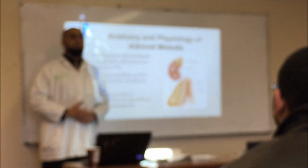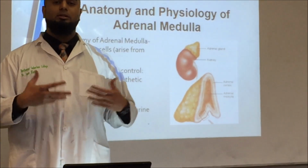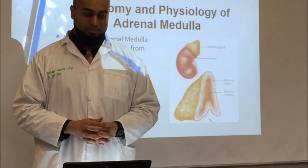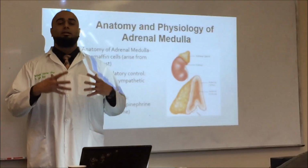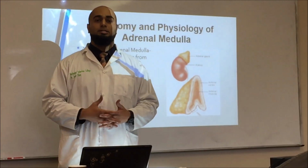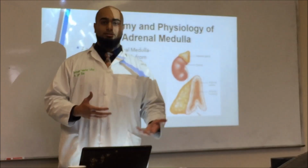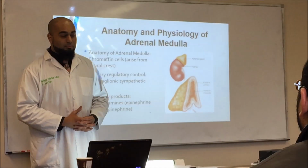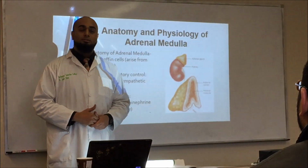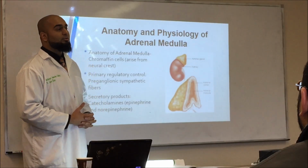When it comes to the anatomy and physiology of the adrenal medulla, the adrenal gland is located right above the kidney. It is a triangular-looking gland that has its own cortex and medulla, just like many other organs, like the kidney itself and the brain, in which you have the cerebral cortex and medulla oblongata. For nervous stimulation of the adrenal medulla, we have the preganglionic sympathetic fibers. The secretory products are mostly catecholamines, which are epinephrine and norepinephrine.